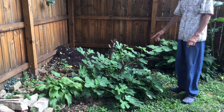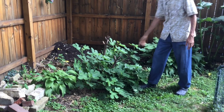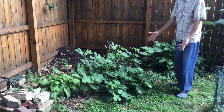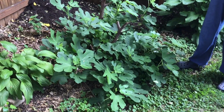But what happened is that these branches, which reached up here, they died. And here's another one. Just break it off. And so we were told just to cut those off. And now it's poised for a comeback, and it'll come roaring back this summer.